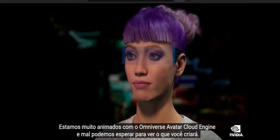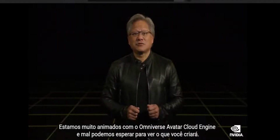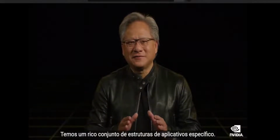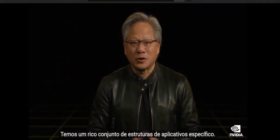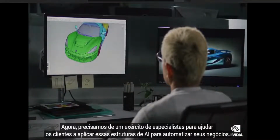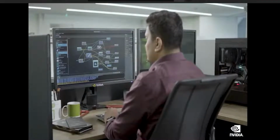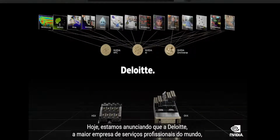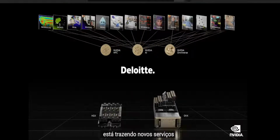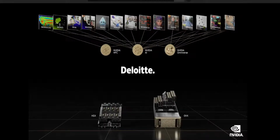We're really excited about Omniverse Avatar Cloud Engine, and we can't wait to see what you create. We have a rich suite of domain-specific application frameworks. Now, we need an army of experts to help customers apply these AI frameworks to automate their businesses. Today, we are announcing that Deloitte, the world's largest professional services firm, is bringing new services built on NVIDIA AI and NVIDIA Omniverse to the world's enterprises.